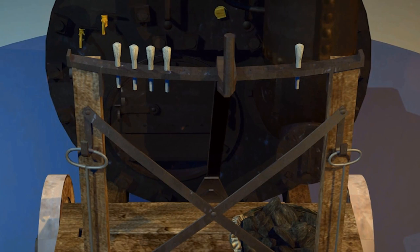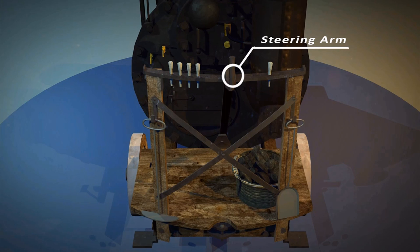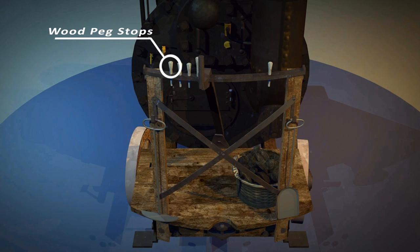And finally, for this introductory section, we have the steering arm. Now, to steer the Puffin Devil when in motion, even on today's tarmac roads, requires a degree of brute force and a firm set of dentures, given the fact it lacks any suspension and is very basic in design. Now, to assist the steersman from losing control, the arm has been made to slide along the front rail bar and also has sturdy wood movable pegs to act as stops.